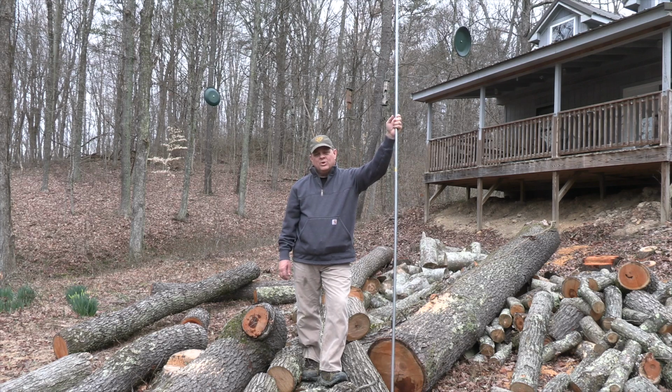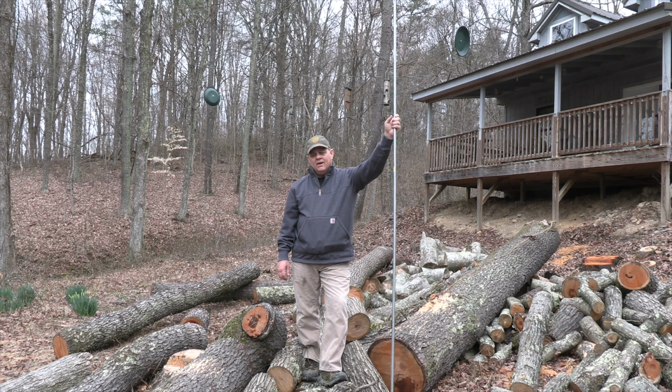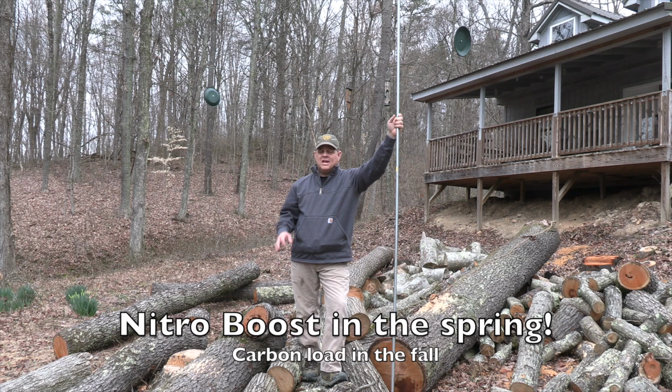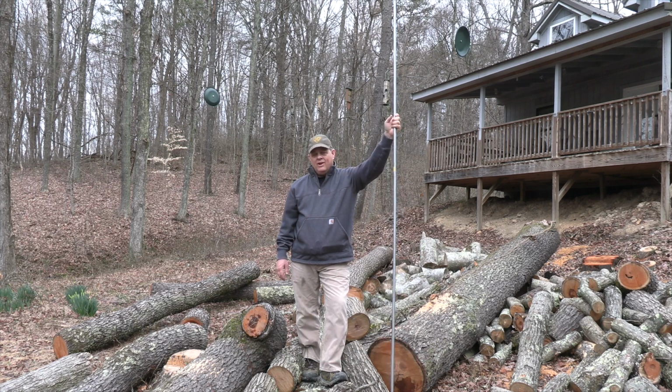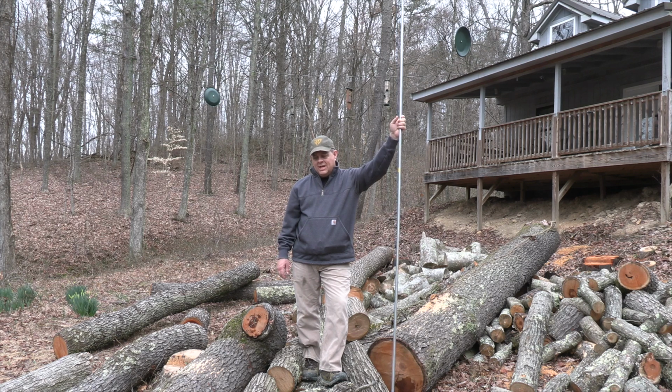I'm going to collect some soil samples. So my plans are to plant about 3 acres of Vitalized Seed Nitro Boost. Is it Nitro Boost? Carbon load? I'll have to look, but they're spring planting. It's got about 14, 15 different varieties in it. So we're going to get that planted. I'm going to try some new areas, but I do want to do soil tests. So we're going to go take some soil tests.